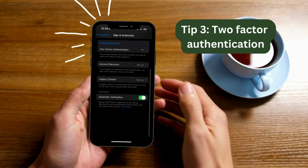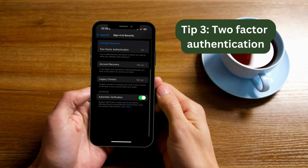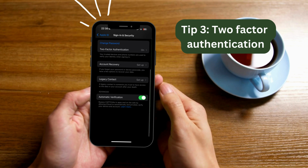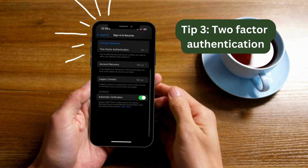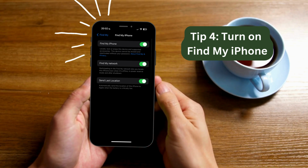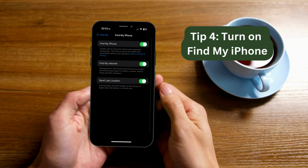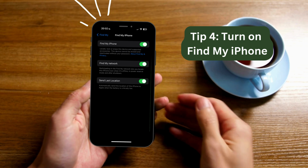Tip number 3. Two-factor authentication. It's like having a backup shield. Even if someone gets your password, they still need a secret code. Tip number 4. Find My iPhone. We've talked about it before, but it's worth repeating. Activate it. It's like having your iPhone call for help when it's lost.